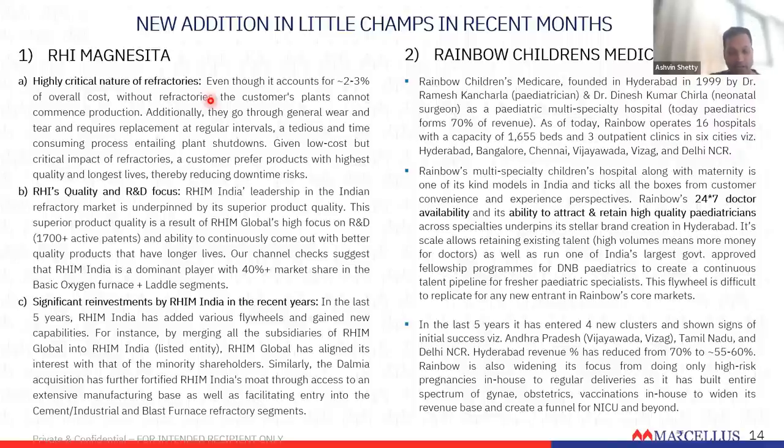And its apparent focus is also validated by the kind of M&A that they have done in India in the last few years. Over the course of the last 4 years, they have made 3-4 acquisitions, like Dalmia and the high-tech acquisition. That also gives us conviction about the parent's focus in India. So RHI Magnesita we bought recently, in the month of July.